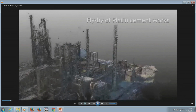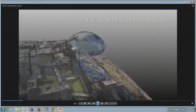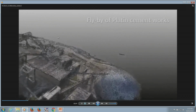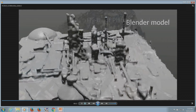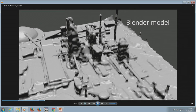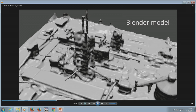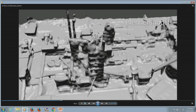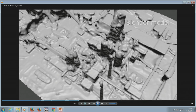This point cloud is a reconstruction of a plant cement factory located north of Dublin. The point cloud was generated by a drone using structure from motion. The point cloud can be converted into a polygon mesh. This is the standard data format used in computer graphics. However, for just storing volumetric information, this data format is inefficient. This model requires 10 megabytes of storage.